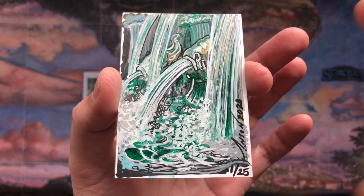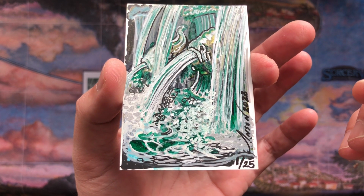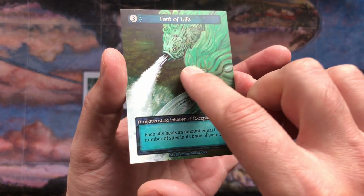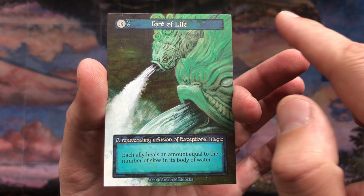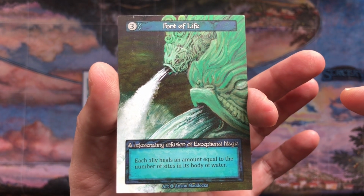Just look. I don't know if you're able to see it well, but there is a lot of detail and a lot of depth on the card. And this card feels exactly like a sorcery card. It's the first and only artist proof I have in my hands. I think it's interesting they went for the square form and not the normal card form.